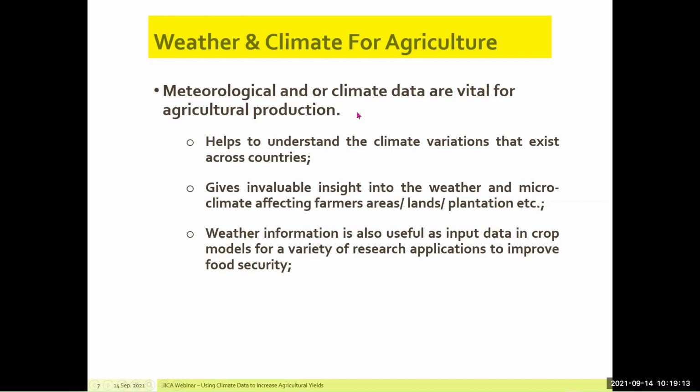Meteorology and, like I said earlier, met data and climate data are important. It helps us to understand the variations in climate that exist across countries. Even from country to country, even though we live in the same large region, as it were, or some may say small region, our climate differs slightly. On a general scale, we are pretty much in the same, but there's what you call microclimates that exist. So it gives us valuable insight into weather and microclimates affecting farmers' area, lands, or the plantation.